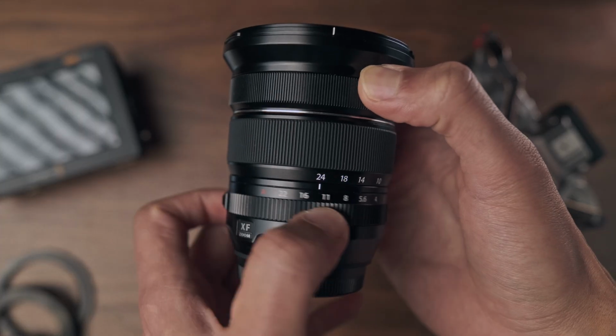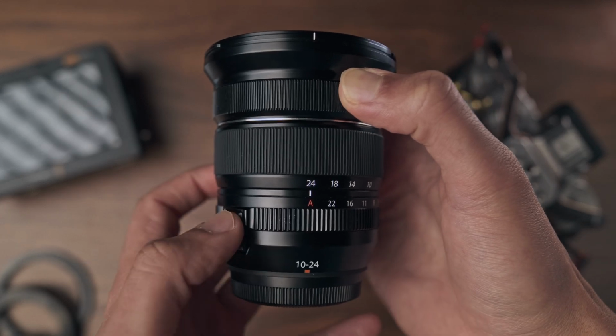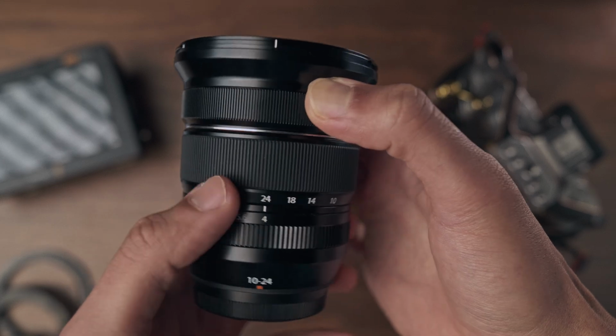Now, this lens comes also with the new design of the Fujifilm lenses, where the aperture ring also has an automatic position that can be locked. I don't necessarily really mind this design, nor do I love it, but it's good to point out that it's a bit different from the previous design.